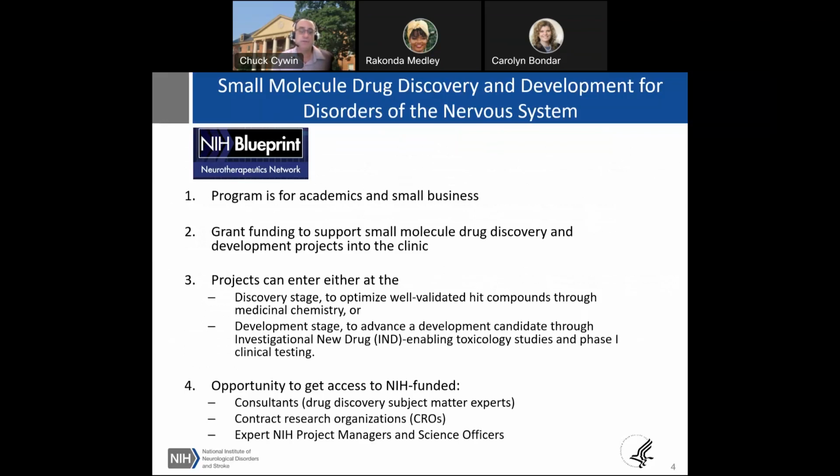You can enter either at the discovery phase or the development phase. The way we view those two things, if you're still doing optimization of medicinal chemistry, you're still in discovery. If you've really picked your candidate and you need to characterize it further, you're at the development phase. Although some discovery activities do tend to happen even on those kinds of projects. So if you do want to do a development phase project, come talk to us. They're for multiple reasons, and I'll get into some of those as we go through the talk today.